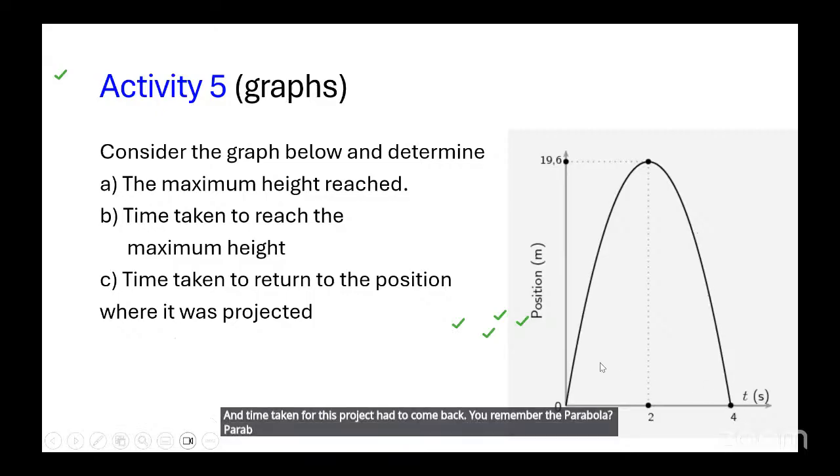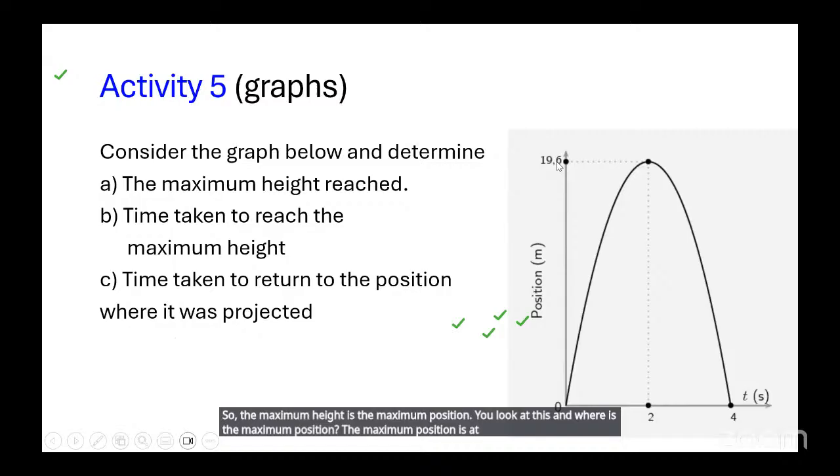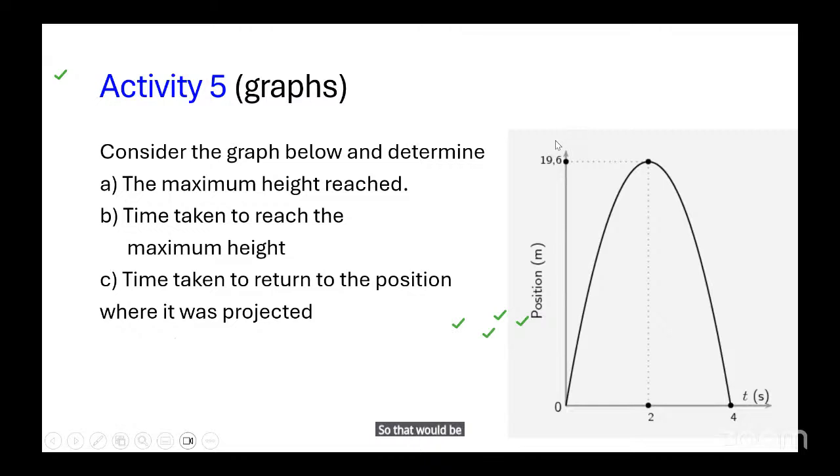Parabola. So the maximum height is the maximum position. You look at this and where is the maximum position? The maximum position is at 19.6 meters. So the maximum height from the graph will be, you look at the maximum point, the highest point there. So that will be your maximum height.